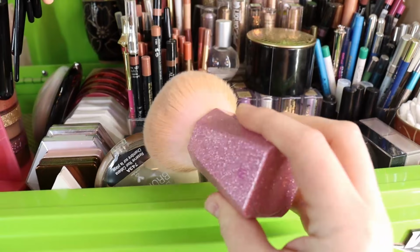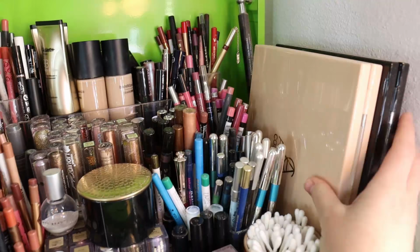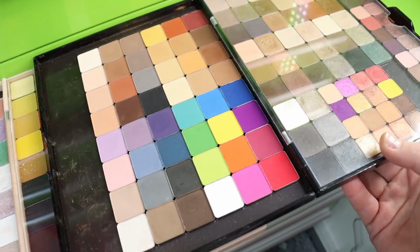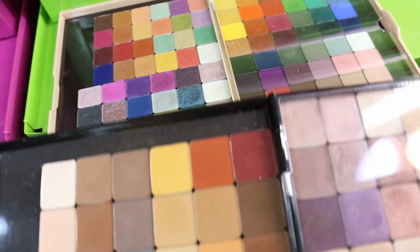And then over here, these two Adept Cosmetics palettes right here. These are full of V-Zart eyeshadows. I just opened them up for you guys. So that's the nude one, and there's a divider in there. I think I've shown these to you guys a couple times, but these are all V-Zart eyeshadows.